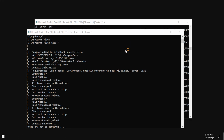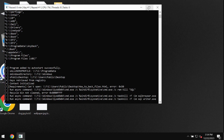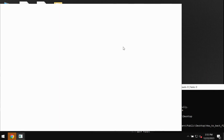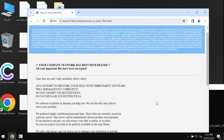The ransomware would tell the victims that they need to pay a special ransom for file restoration. Of course, paying the ransom is not a good idea. This does not guarantee the file restoration. So these are the results of the ransomware attack. The ransomware appends this Lock3 extension and it's not possible to use the data. It also reveals this ransom note titled How to Back Files. And do not pay the ransom, don't waste your money.